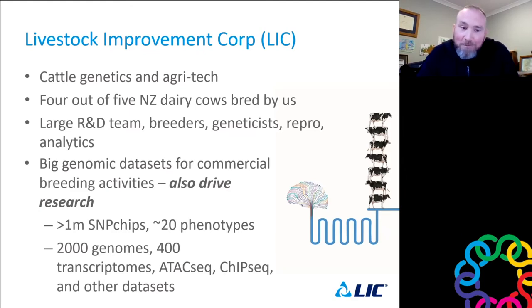And the really cool thing about working at LIC is that we have big genomic data sets. And we're lucky because from an R&D perspective, those big genomic data sets actually are driven through commercial breeding activities. So they just happen. There's a lot of resource that goes in because they're essentially commercial activities. But we can also use those resources to ask research questions, and that's what I spend a bunch of time in my role doing.